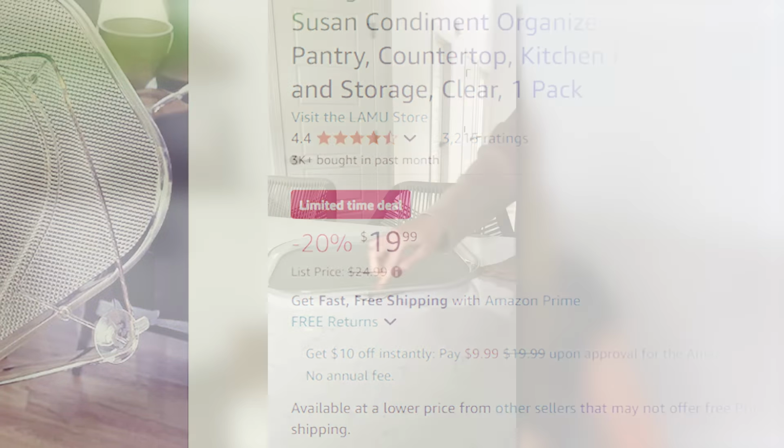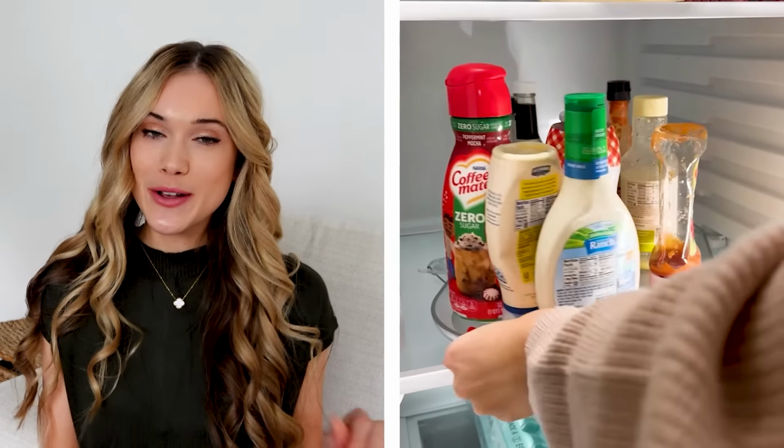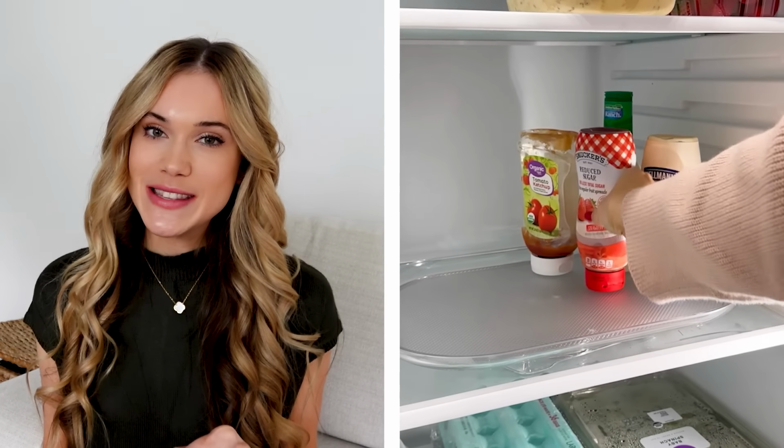You can use this in an office space, in a kid's playroom. It has lots of different uses, and it'll stay in place. It can be used on a countertop vanity as well for your beauty products, so multifunctional. And it's very easy to clean. The dimensions are about 15.6 by 11.7 inches.